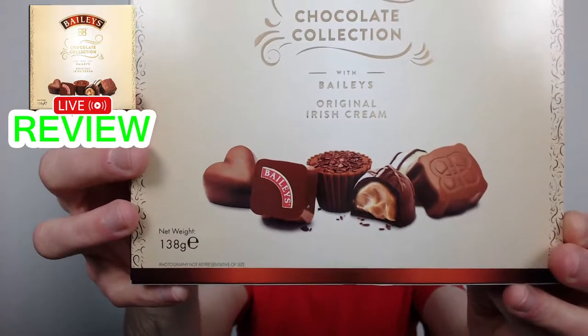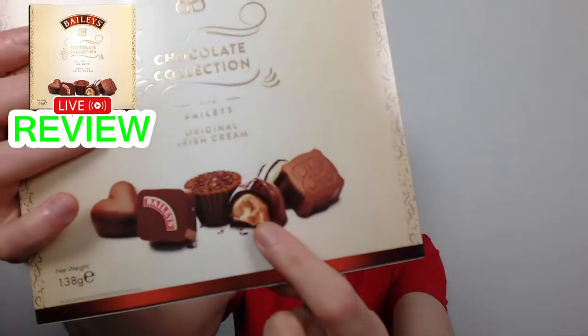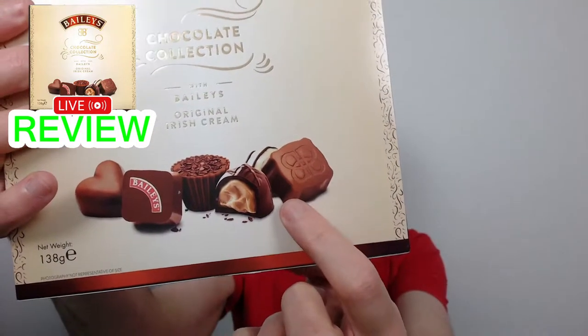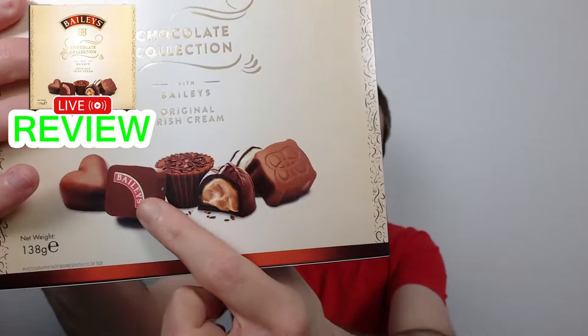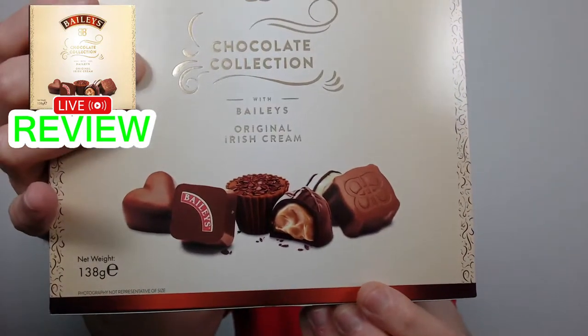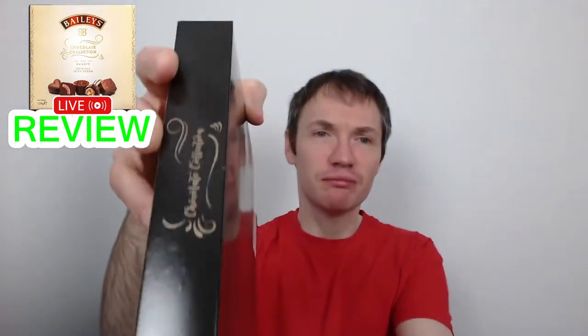But there we go. So we've got these five different kinds of chocolates there. Now, I don't know if they're all exactly the same other than the appearance. To be fair, they do look different. This one here clearly has some kind of cream thing going on. And of course, the others all might have that on the inside as well. We don't know. But they do all look different. Is there five? Yeah, five. It's just odd that there's no description of what they are really. There's nothing to say anything about them. So I think that is odd.